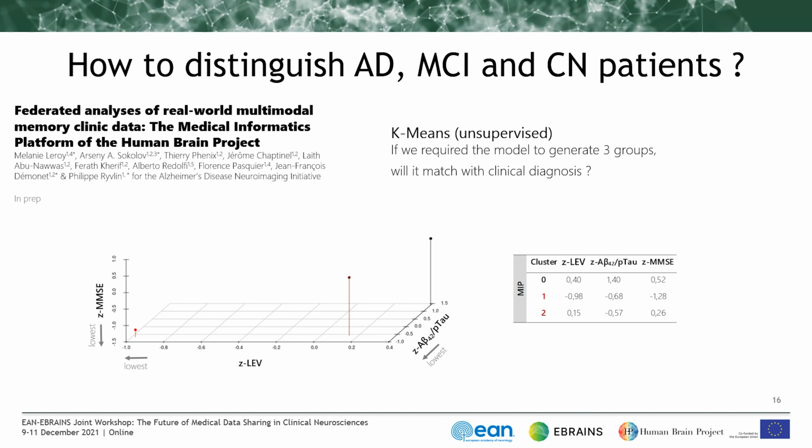This is why we use Z-scores. We found that one group had the lower left entorhinal volume, LEV, the lower MMSE, and the lower A beta 42 over P tau ratio, suggesting that it might be AD cases. We also found consistent results with the black cluster, since it had the higher brain volume, the higher MMSE, and the higher ratio, suggesting that it might be cognitively normal patients.